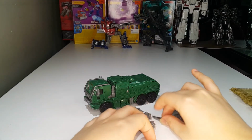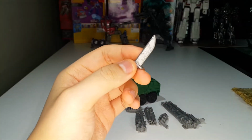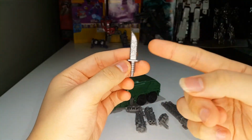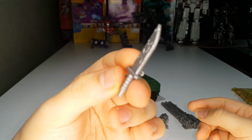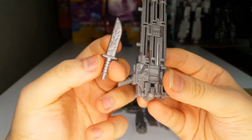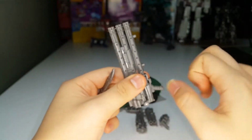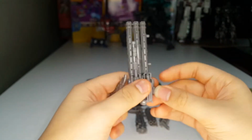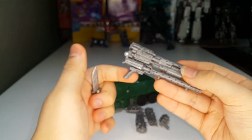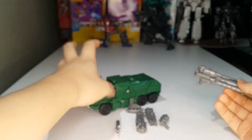Other than the guns, the blade is the one that's painted silver. It's the only weapon that's painted silver, and this looks very nice. This looks very nicely molded, nicely painted, nicely done. Other than this, which is unpainted gray, which if you're good with a paintbrush, I'm sure many of you can paint this up real nice. And I'm not sure if you heard that bark just now.